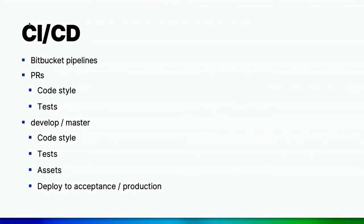The first thing is that we are quite entrenched in the Atlassian landscape. So every time I say Bitbucket, I just mean generic code hosting. The principles still apply. Every time you say Jira, insert your own project management system, it will probably apply.